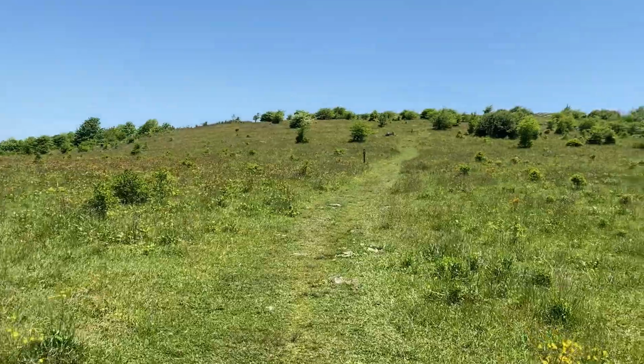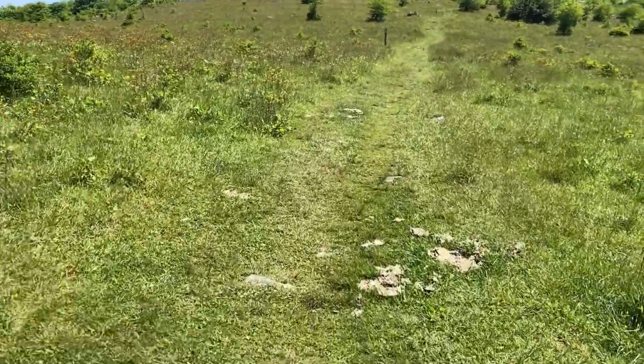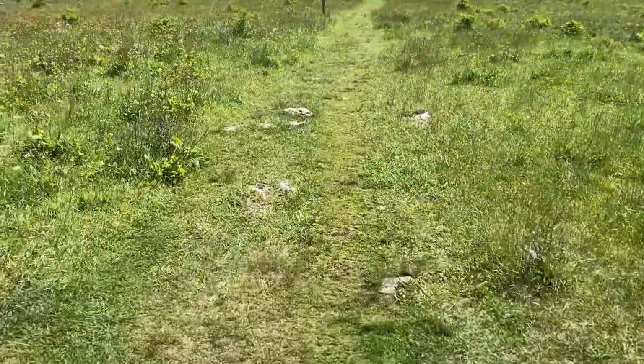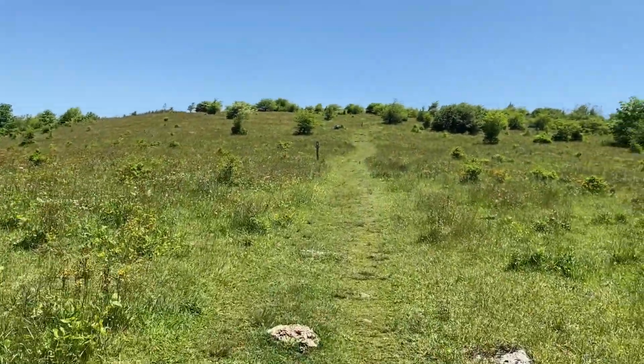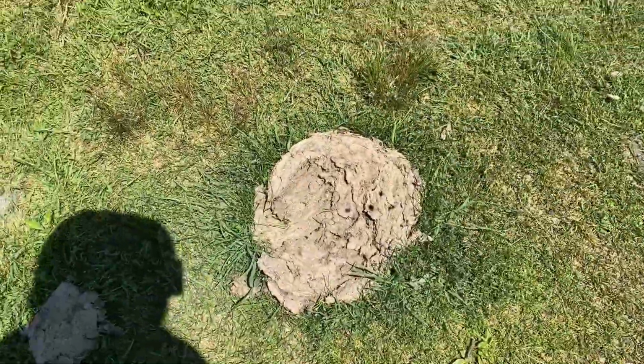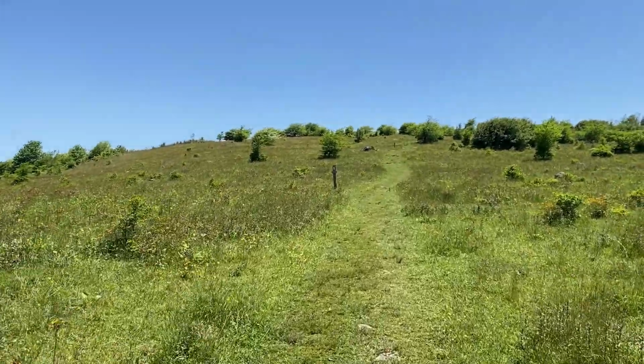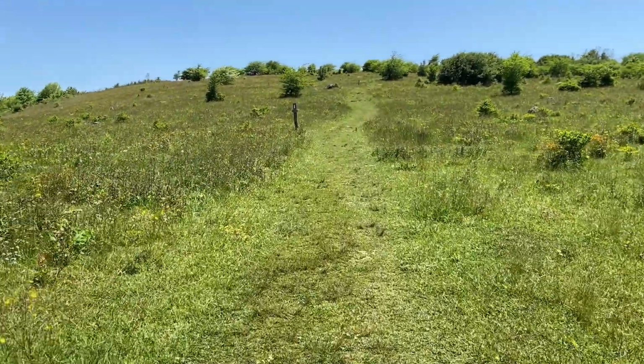So I'm coming up out of Elk Garden. I've already passed two big piles of horse poop. There's another one, but at least that one's dry. Earlier it was pretty fresh. But this is coming up.